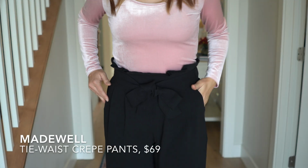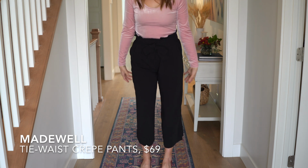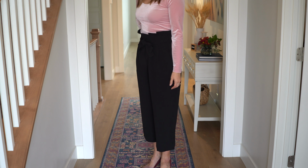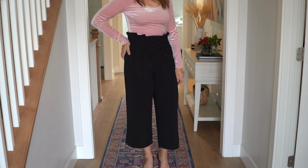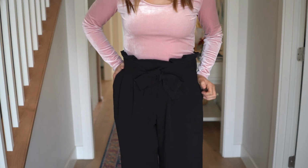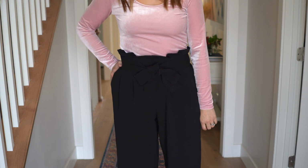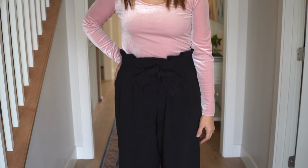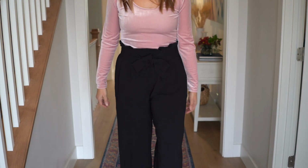The second item on my must-have list are these tie waist crepe pants from Madewell. They are $69, but I actually got them for 50% off. I know that Madewell is running a lot of discounts and promotions right now with the holidays, so be on the lookout for that. Now, I love a paperbag waist, which we actually saw a lot of in the spring and the summer. It is such a flattering fit as it hits at our natural waistline, which for the majority of us is actually the most narrow part of our waist. So it's really pretty to show that off.